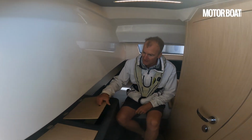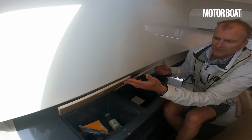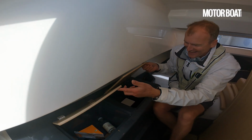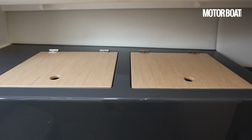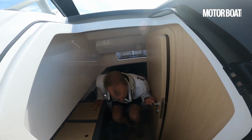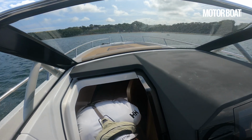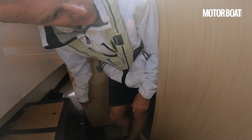And over on this side, there's just a little bit of extra storage. Again, not a great deal. Ooh, my sandwiches are still in there. But always useful to have a bit of extra dry storage and somewhere to put your bags if it's at all wet. And then in here, most importantly of all, there is a small heads compartment.